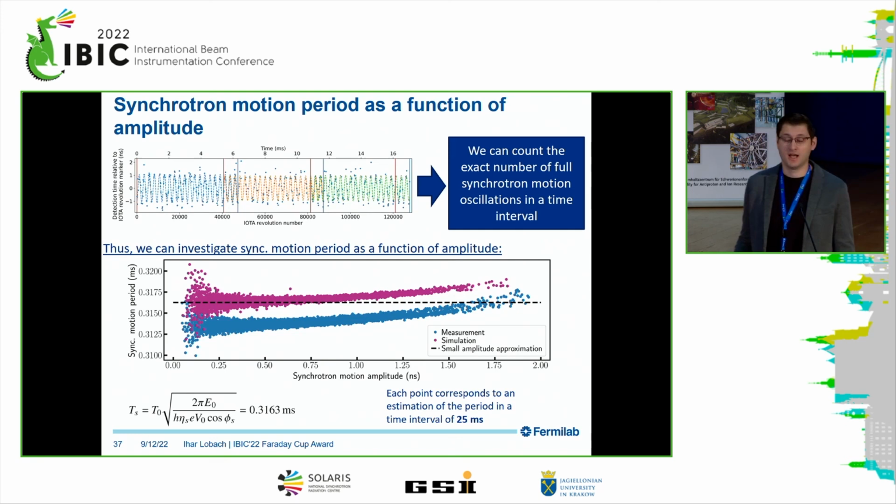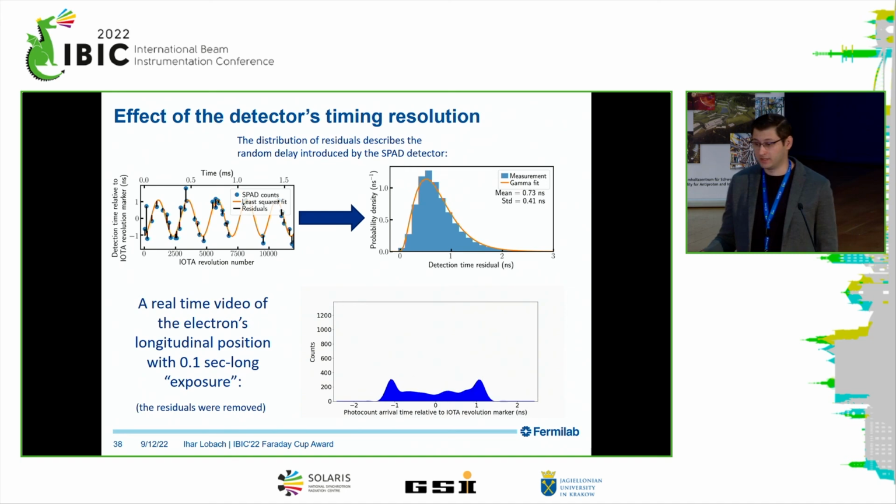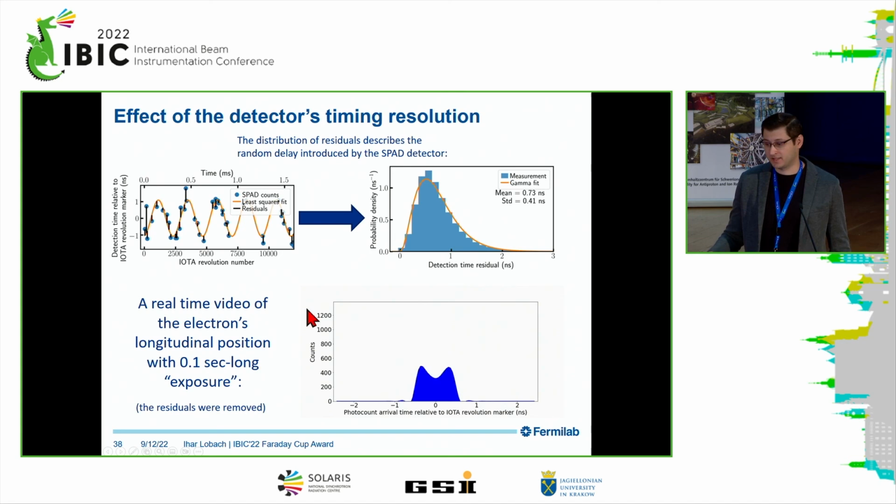And lastly, I would like to discuss the effect of the detector's timing resolution. We decided to plot a histogram for the residuals between the collected data points and the sinusoidal fit. And then we arrived at this nice distribution, which describes the random time delays introduced by the detecting system, mostly by the SPAD detector. Interestingly, this distribution is asymmetric, but this should actually be expected because by definition, the random time delays cannot be negative. When these residuals are removed, we can obtain this nice real-time video, which represents the evolution in time of the probability function to find the electron at a certain longitudinal position.